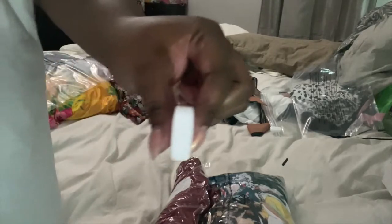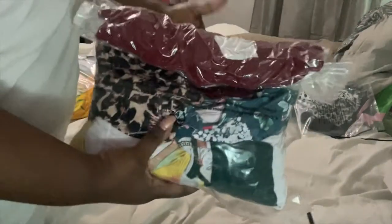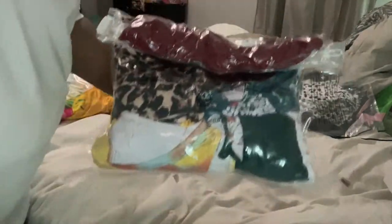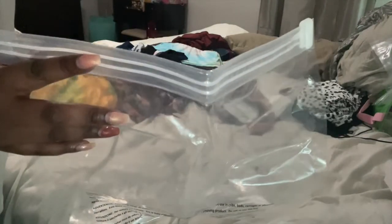So these are on all of them, I think, but this is what you use to close it, so you don't want to lose it. But I guess it's good if you lose one, you can take it off another one. So, swimsuits packed! I really like the medium sized bag, even though that's the only bag I've used so far.